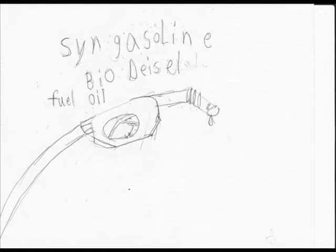The most interesting thing is that bio-oil can be used as a base for many refineries for many petroleum products. It can be used to make synthetic gasoline, biodiesel, and bio-oil in its raw form can be used as fuel oil. This might be critical in the future when petroleum is becoming scarce and companies need basically a petroleum substitute, and that's what bio-oil is used for.